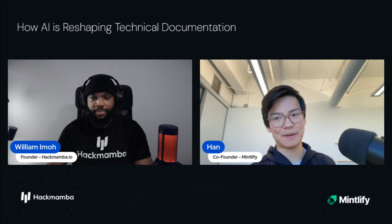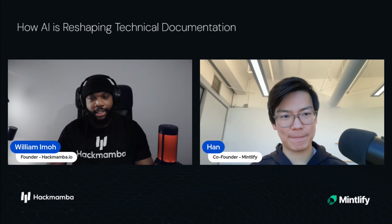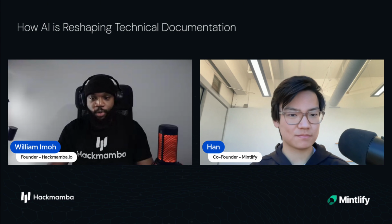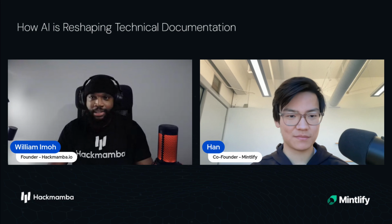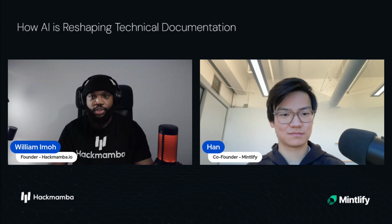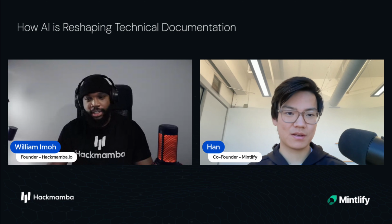Directives. I feel like technical writers of tomorrow should focus on being able to give the right directions and help make the right judgment, so the AI tool, whatever tool it is, knows what to do. And I think that's something we at Hackmamba spend the majority of our time on now: structuring the documentation, for instance, defining developer intent.